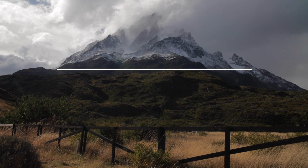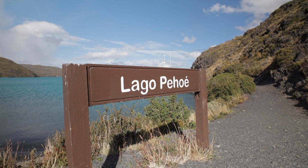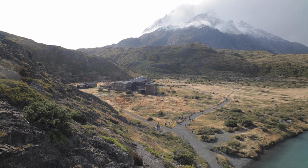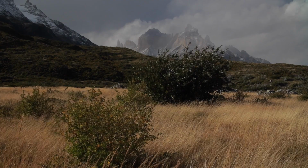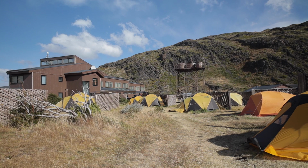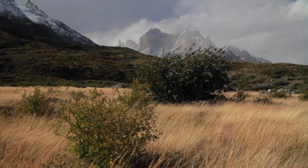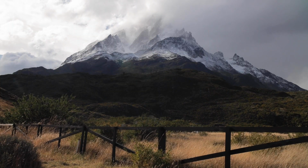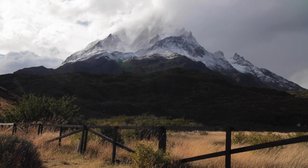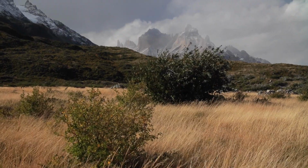Number 4. The viewpoint from Pane Grande campsite. Sitting on the shore of Pahoe Lake, Pane Grande campground is a viewpoint all on its own. The campground is a common start or finish of the W Trek and is surrounded by stunning views of both Pane Grande and Los Cuernos, 2 of the park's most iconic mountainscapes in one place. Also, traveling west to east from this campsite gives you some of the best views of the Horns from the trail.